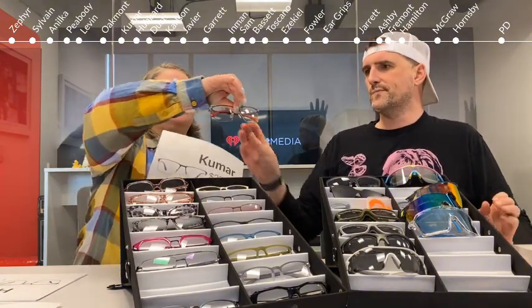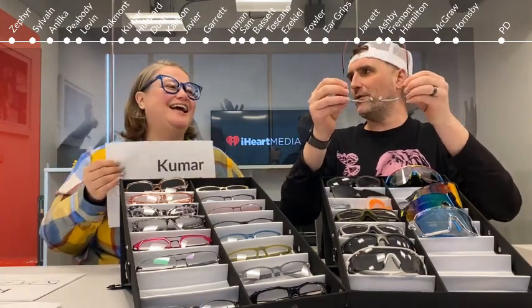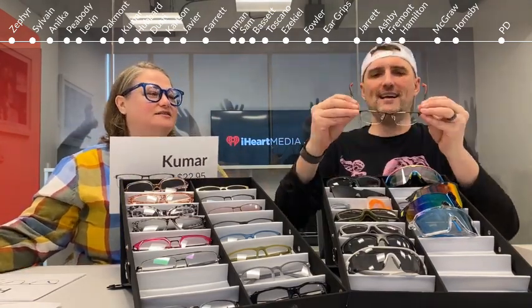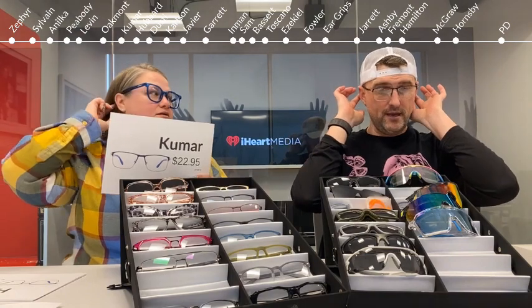Now, another rectangular frame that gives you a little bit of a higher end rectangular. Wow, those are super springy right there. I love handing you frames because the first thing you do is play with them to see, can I break these? Super springy on the sides there. Love that. They also have that grip on the inside of the temple arms.